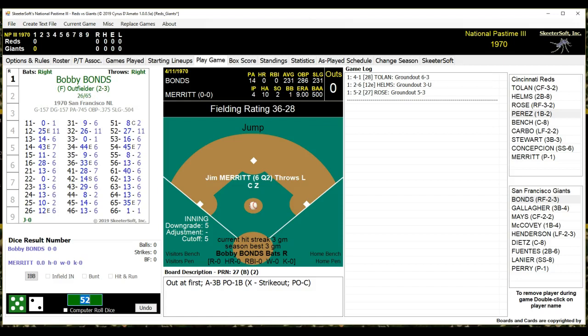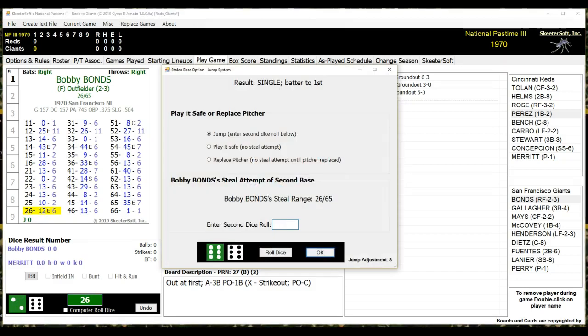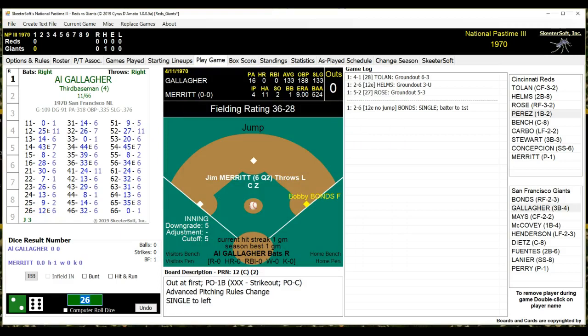So Bonds comes in hitting .231 in 14 plate appearances. Still looking for his first homer and RBI. Merritt looks in for the sign from Bench. Here's the windup and the pitch. And that is going to be a single. And Bonds will not get the jump. So leadoff runner is on for the Giants here in the bottom of the first against Merritt. Bonds a fast runner.